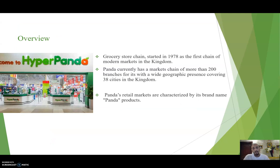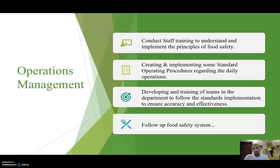Panda is a retail storage chain started in 1978 as the first chain of modern market in the kingdom. Currently Panda has a market chain of more than 200 branches, covering 38 cities in the kingdom, and it has a brand name, Panda product, which are high quality products with competitive prices, growing day by day to become a distinctive choice for our customers.